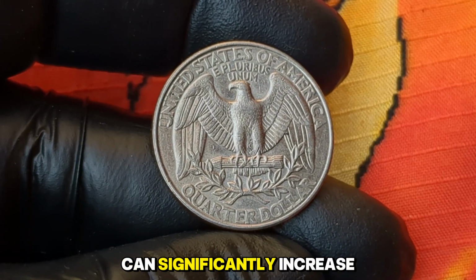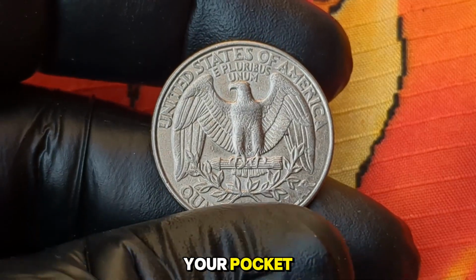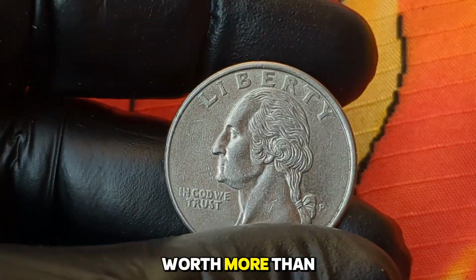Checking for errors can significantly increase the price, so next time you see a 1998 quarter in your pocket, be sure to check the condition. It may be worth more than you think.